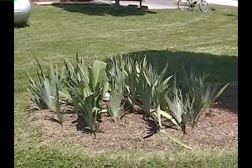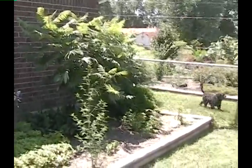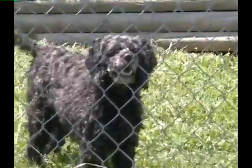Okay, this is the garden on the south side of the house. Look who's over here. Who's over there? Hey, what's up? What's up?